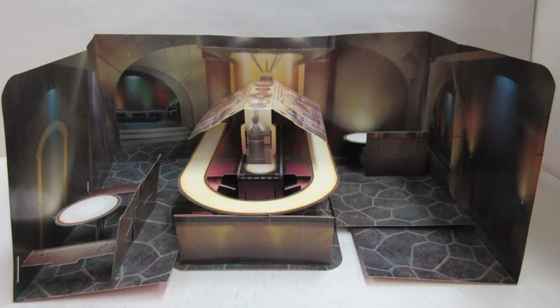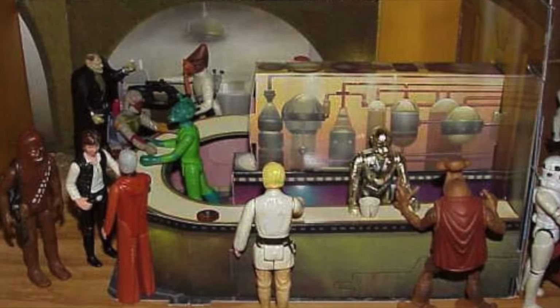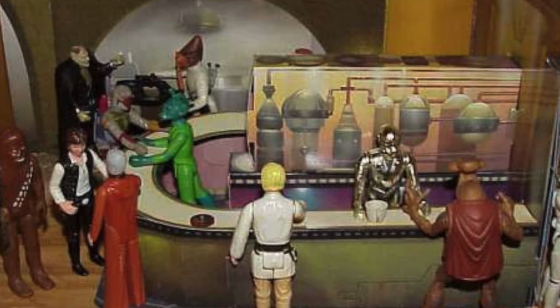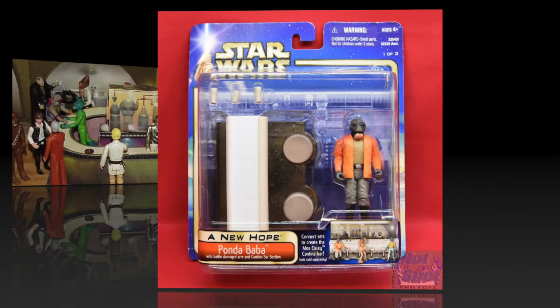And yeah, I don't even know if I kept it. It was fun to set figures around, but it looks like paper. And I'm just not a fan of paper in any kind of toy form. I mean, just look at what Nintendo did with cardboard.